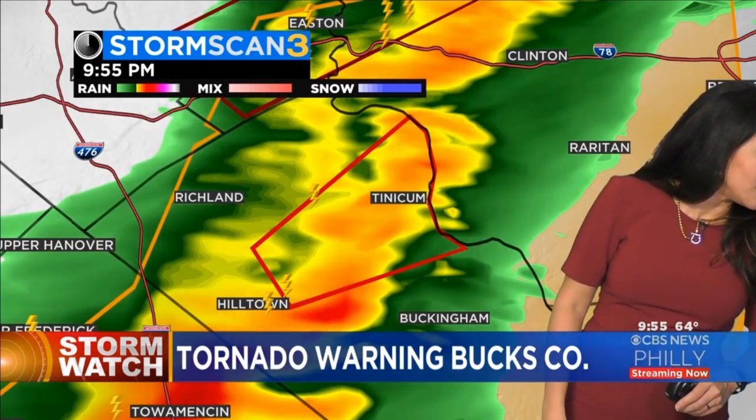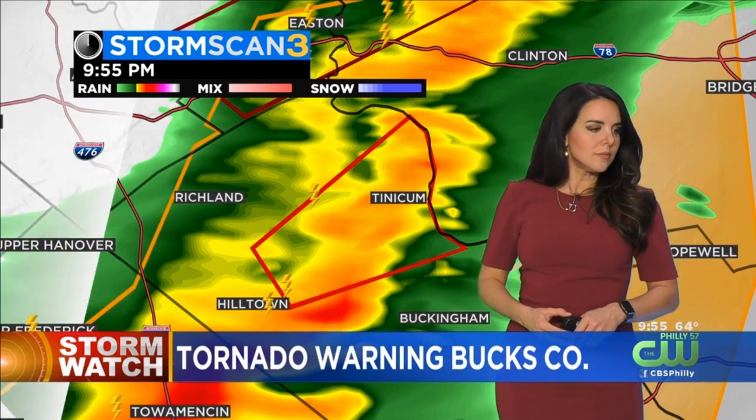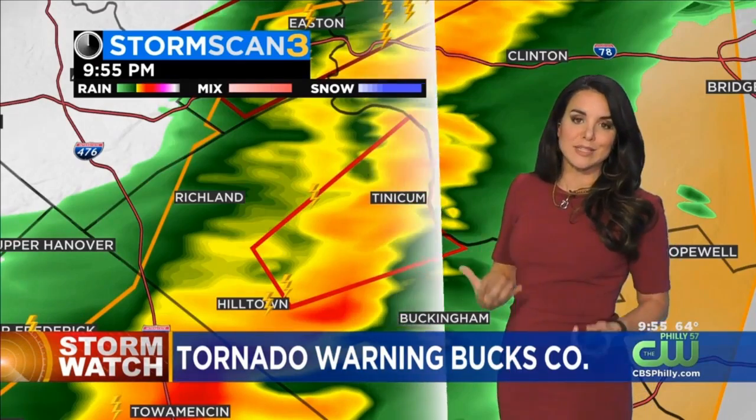Meteorologist Tammy Sousa's in here with me. This is moving 50 miles an hour, I believe you said? Yeah, 50 miles an hour. It's going to the northeast. It's moving very, very quickly. 50 miles an hour to the north and east. So this line is propelled, of course, by these extremely strong winds that we've been talking about all night long. And this cell is moving incredibly quickly.